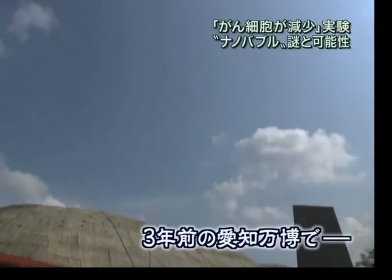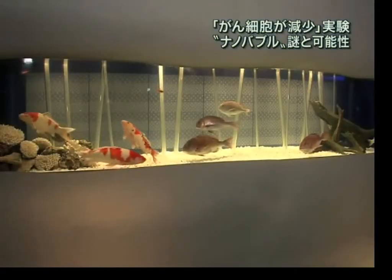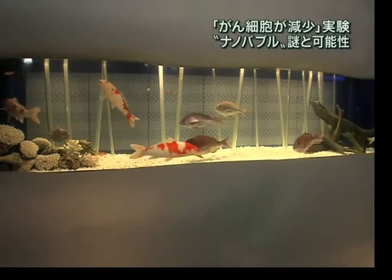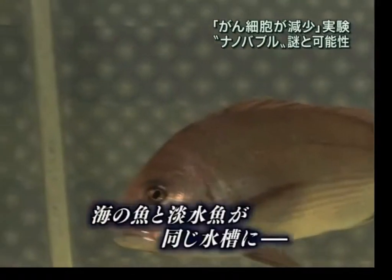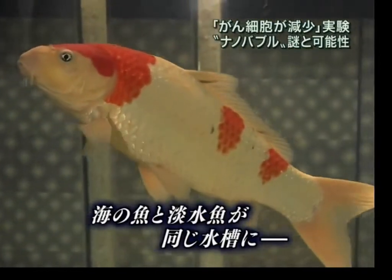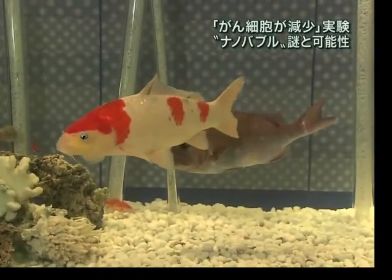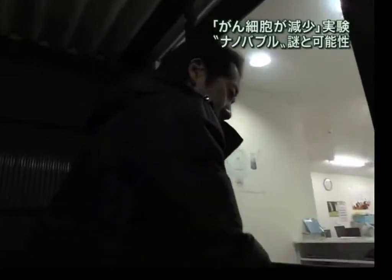This technology was actually introduced approximately 3 years ago at the Aichi Expo. There was an unusual fish tank that amazed so many visitors. Snapper and carp were swimming together in the same body of water, which is impossible in the wild. The answer to this secret is the oxygen nanobubbles.